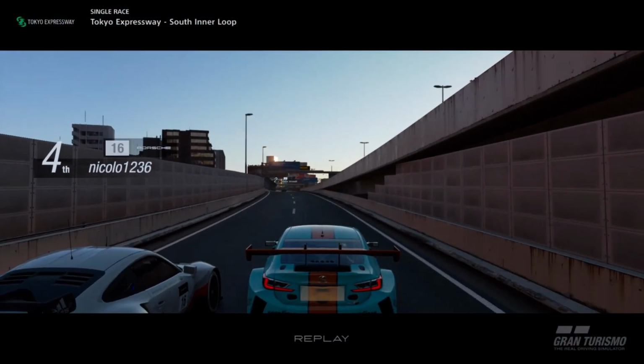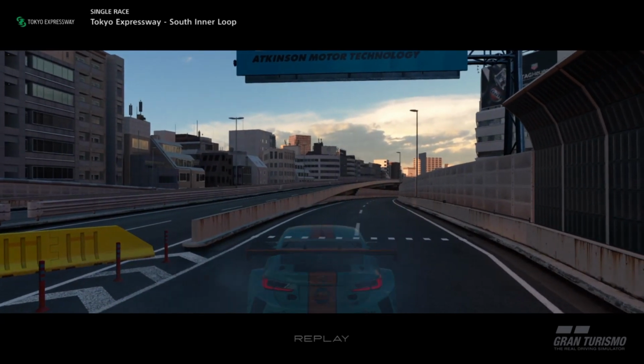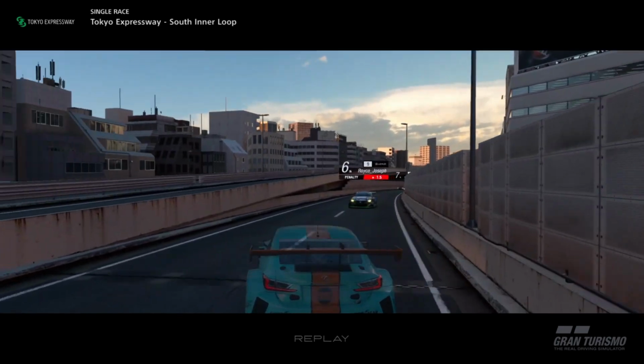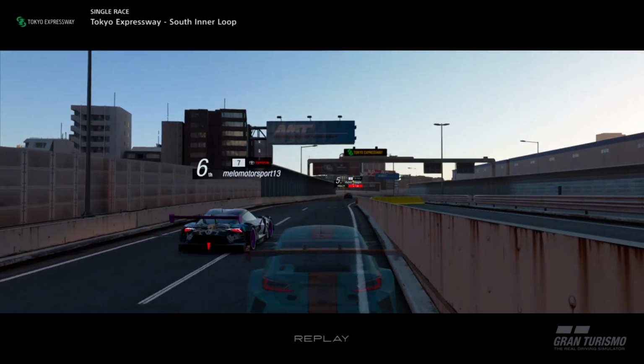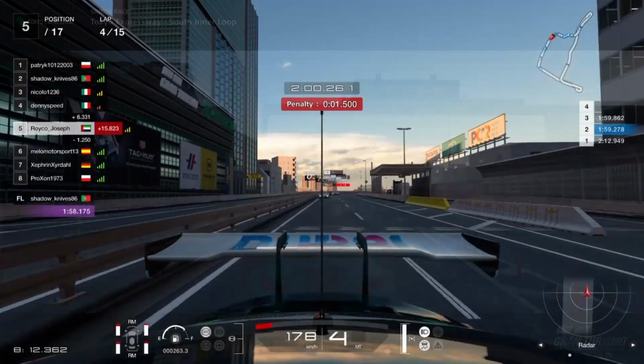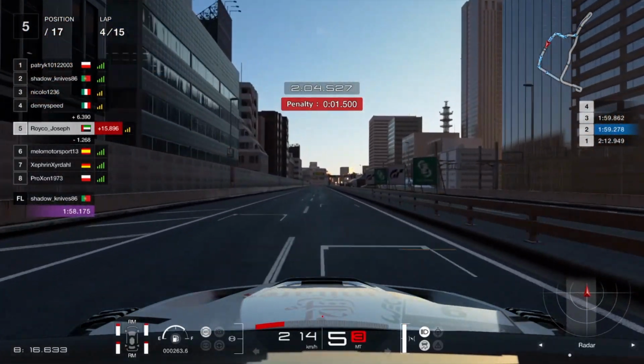Let's look at the replay. Oh, he squeezed him onto the wall and he got a wall glitch. That's too bad for him. Oh no. And there I come passing him as he tries to turn the car around. That's not good for him. Well, that's okay. Now we just need to catch up with the guy in front of me.